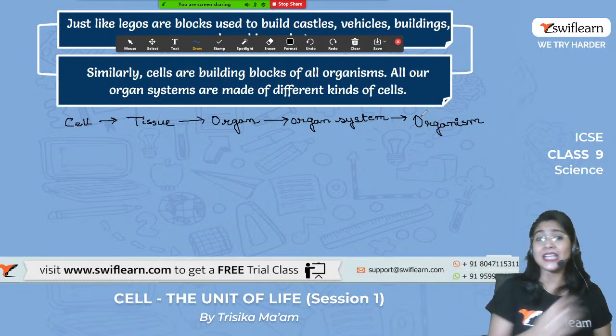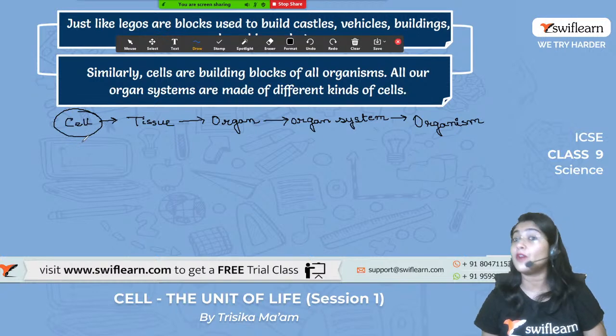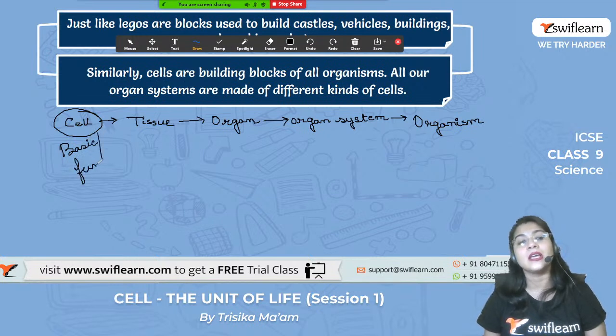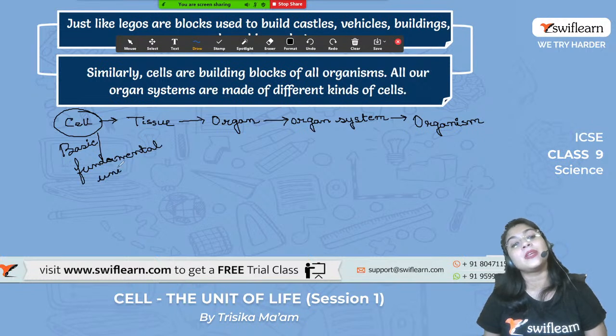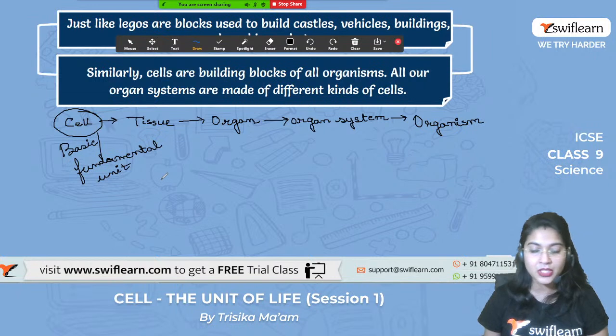Yes, the cells are the building block. Can you see over here the basic or fundamental structure of all living organisms is the cell. So this is the basic or fundamental unit we can see, right? That is why I guess you will be able to understand that the cell is known as the fundamental unit of all living organisms. Clear up to this much?